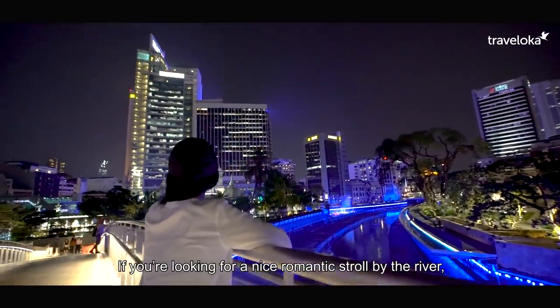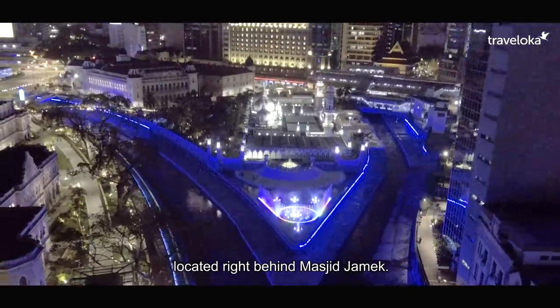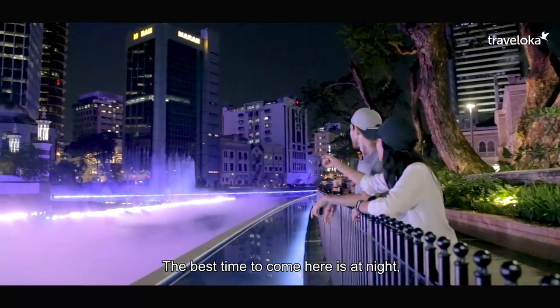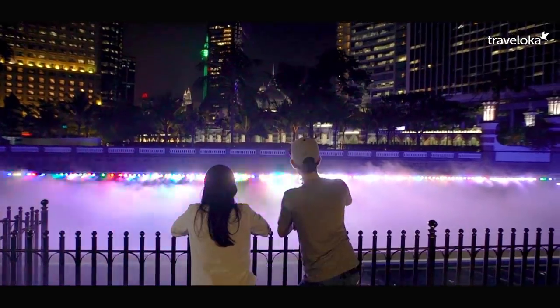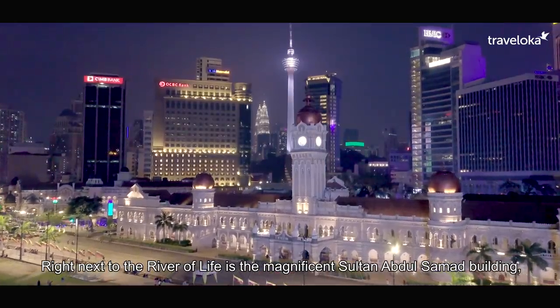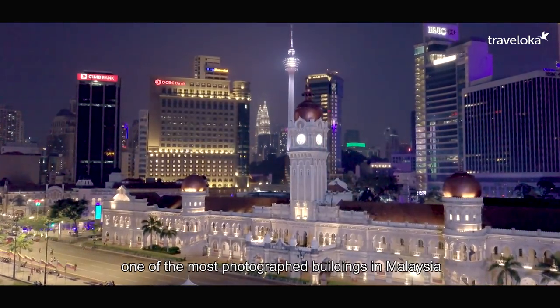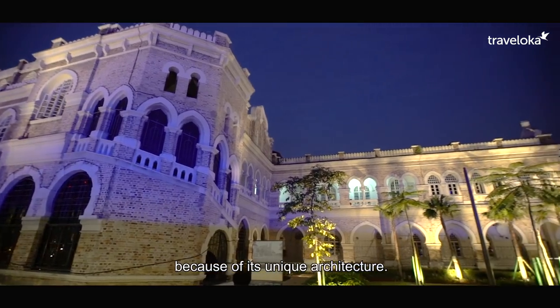If you're looking for a nice romantic stroll by the river, come and check out the River of Life, located right behind Masjid Jamek. The best time to come here is at night, when the beautiful fountains and lights come on. Right next to the River of Life is the magnificent Sultan Abdul Samad Building, one of the most photographed buildings in Malaysia because of its unique architecture.